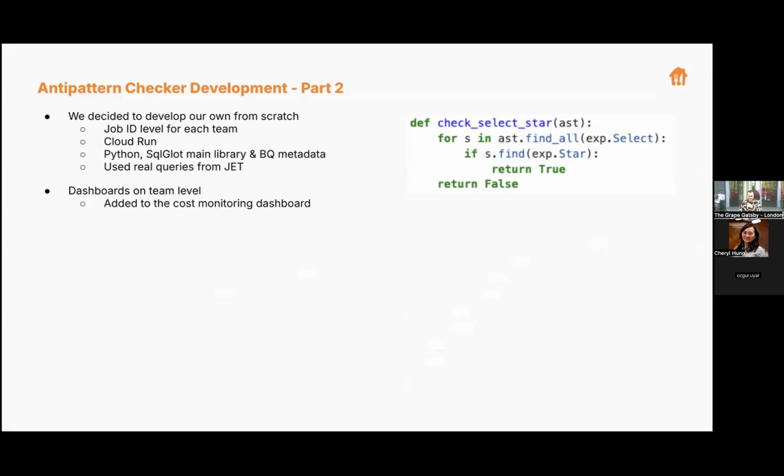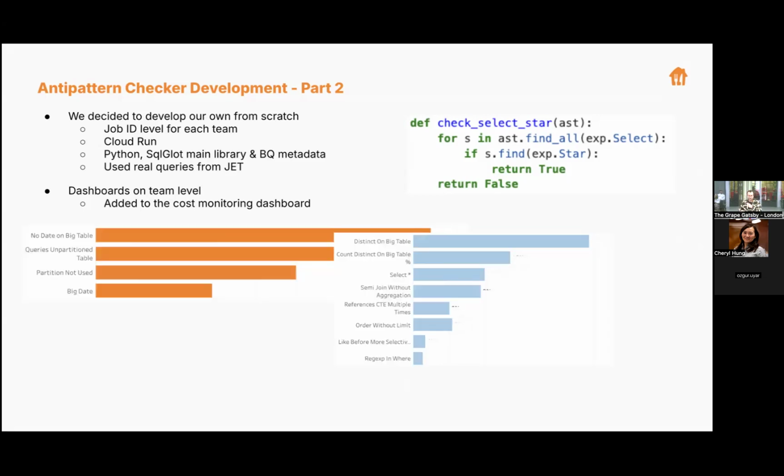And we created a dashboard about this at team level, and we coupled this with the cost monitoring dashboard that I showed earlier. So it will be something like this. We have, how many now? 12, I think, anti-patterns that we're checking for every job running on BigQuery.